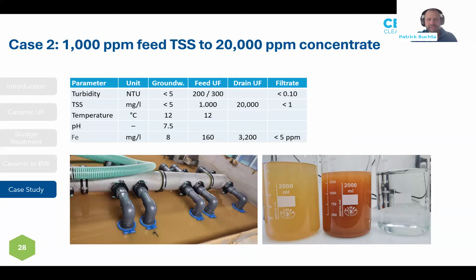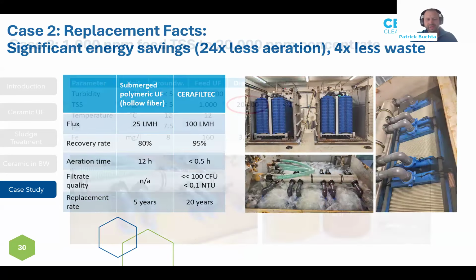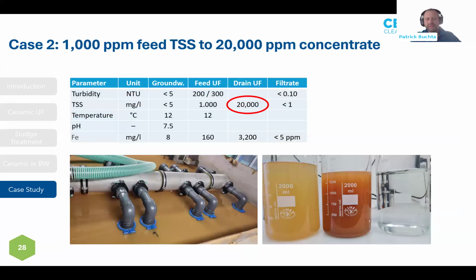And you see also the TSS continuously to the feed of the UF is 1000, which results in 20 grams per liter in the drain of the ultrafiltration plant. The filtrate quality is typical for ultrafiltration, actually: turbidity below 0.1, TSS below 1, so absolutely in range.